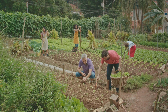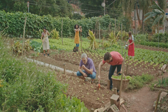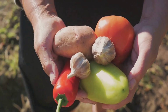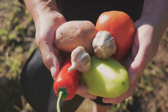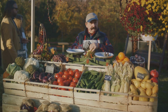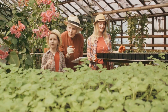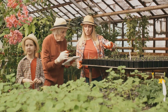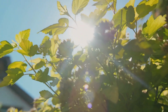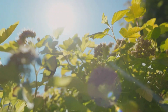In a world that often prizes uniformity and convenience, heirlooms stand out with their quirky shapes, vibrant flavors, and rich histories. They remind us of the beauty of diversity, the joy of discovery, and the importance of preserving our past. So next time you're planning your garden, consider heirlooms. They might just surprise you with their resilience, charm you with their looks, and win you over with their taste. Heirlooms, in their diversity and rich flavors, truly are nature's gift to us.